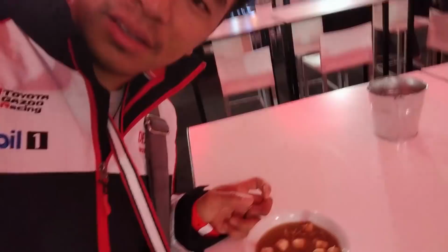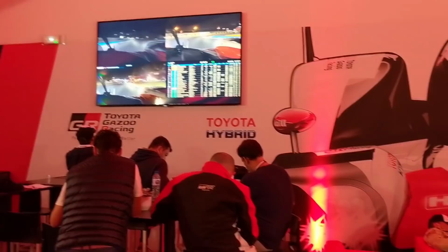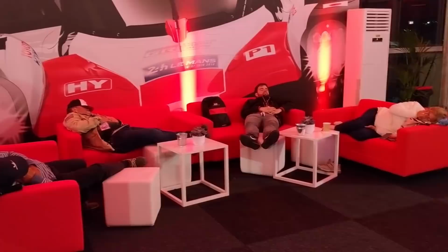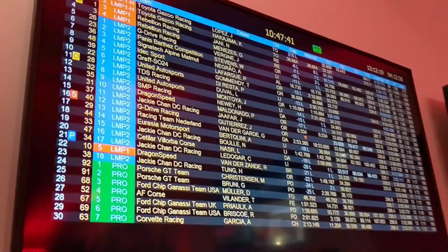I'm at the Toyota Hospitality Suite now. Try to get some soup. I'm gonna enjoy my French onion soup while everyone else is sleeping here. Hopefully after this I can go shoot again. It's been a rough night. My body hurts, everything hurts, my feet hurt. I fell asleep at my desk without trying.